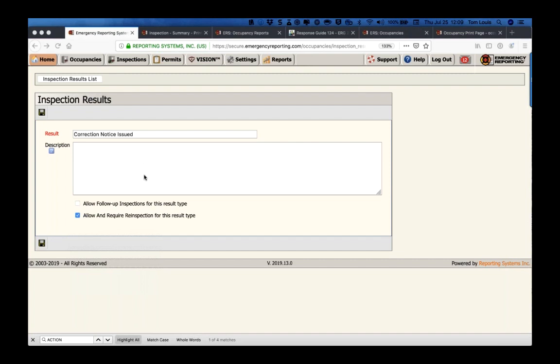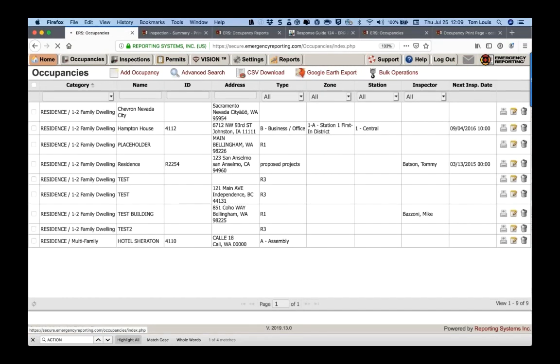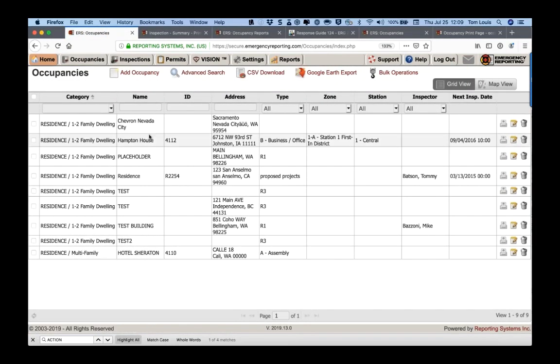How do you make entries for vacant buildings within the occupancy module? For instance, if a building was occupied as one business, closed for some time, then reopened as a new business. Let me show you that one. Practice on that goes like this. Move the questions out of the way. In the occupancy list itself, we've got all these test occupancies.